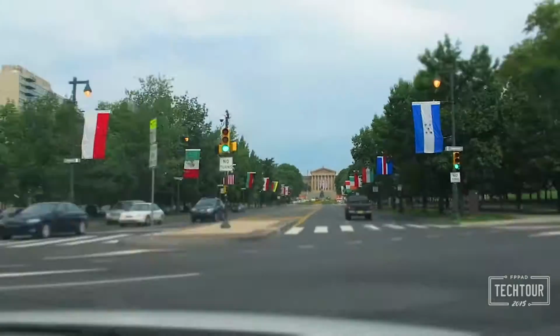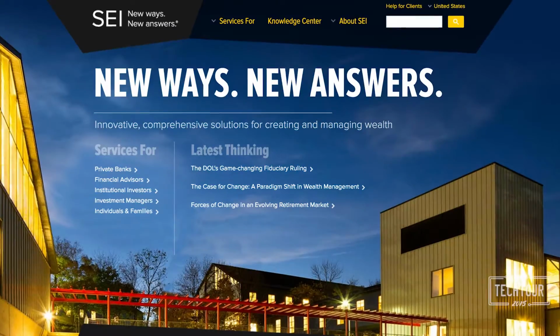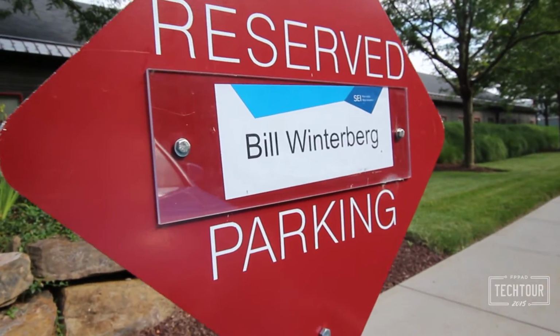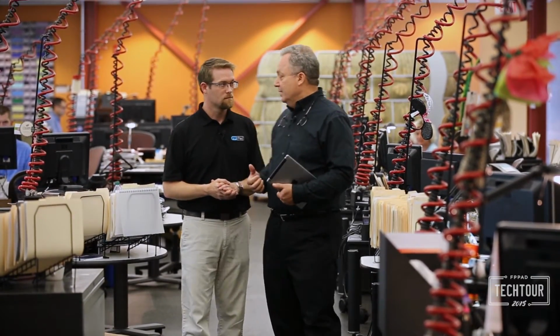For our second stop around Philadelphia, we headed west of the city to Oaks, Pennsylvania, and the headquarters of SEI. That is where Raef Lee greeted us with our own parking spot for the day and took us on a personal tour of their campus to talk about the investments the company has made to deliver advisor technology solutions. Raef, I've enjoyed learning more about the facility here in Oaks, but can you tell me more specifically what area we're in?